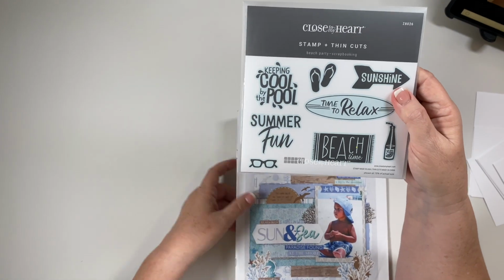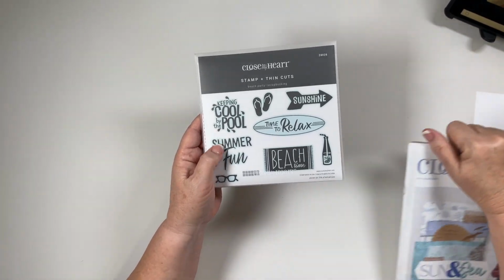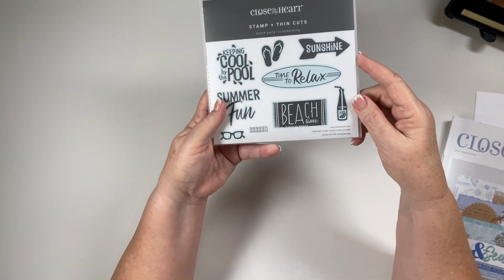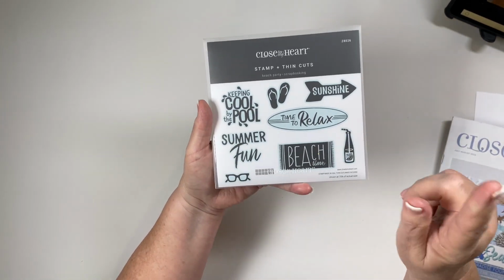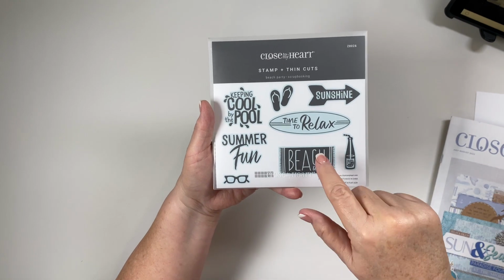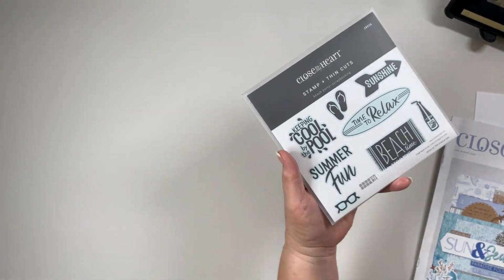And this is kind of the same old thing that I just discussed. Lots of beach type summer things. And what you should know too is when you're looking at our stamps, let me see if I can pull that one back out that I just had.